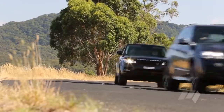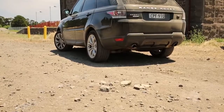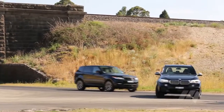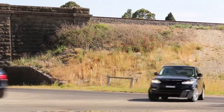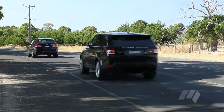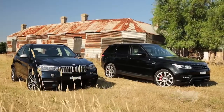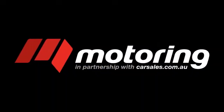But for our money, the Range Rover Sport is the winner by a nose. It might be dearer and heavier on fuel, and it mightn't be as car-like to drive, but the sense of theatre from both outside and in, the speed and the way it stands out in the crowd just can't be beat. And isn't that what owning one of these beasts is really all about?